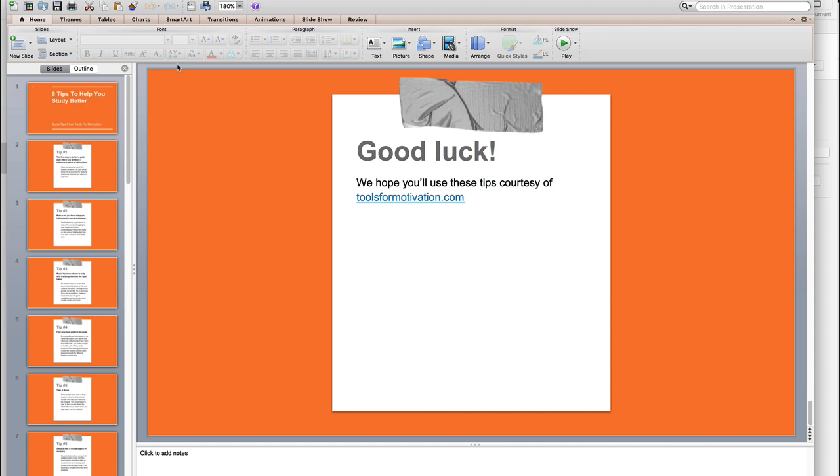ScreenFlow is a tool that lets you create videos by recording your screen. You can record your voice as well. There's several things you can do. You might also want to take a look at Camtasia, and there are several other alternative screen recording, video recording type of tools. So I'll kind of let you do your research on that. Again, I'm using ScreenFlow, and Camtasia would be another alternate.